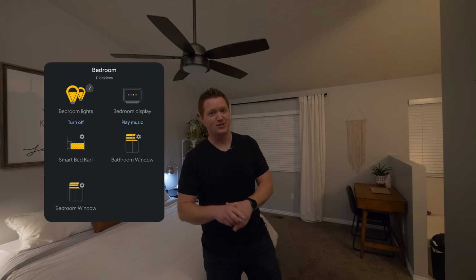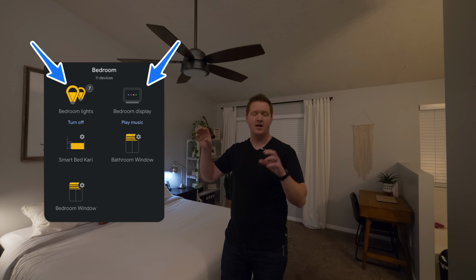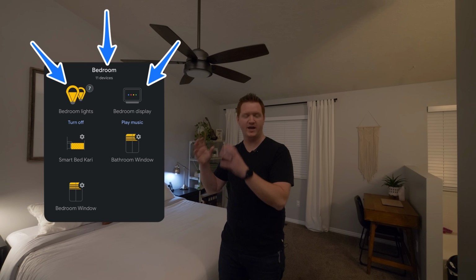So with one command, all of the lights in the room turn on. Now, I do want to mention something that my brother just told me he didn't know about. If you have a Google Home speaker in one of your rooms and you have smart lights, make sure you put them in the same room they are in.